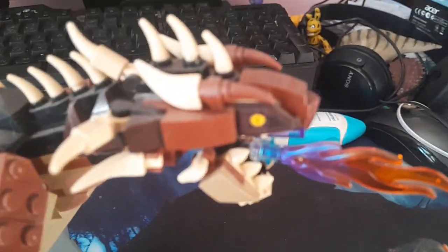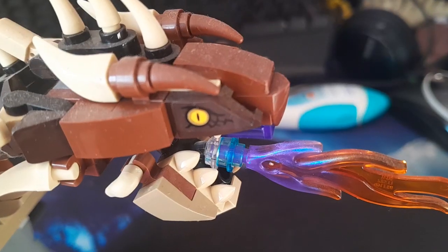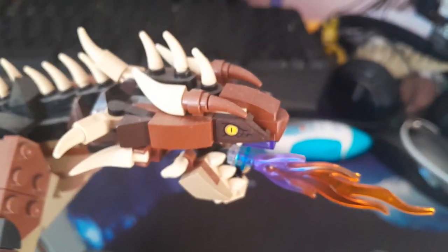Oh, look at those spines. This creature's like a mass of spikes or something, and rage. And look at the yellow eyes. Look at those yellow eyes. Look into the eyes. Sorry, the camera just keeps blurring as I go closer to the dragon's eye.